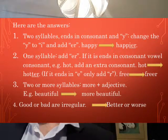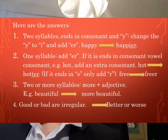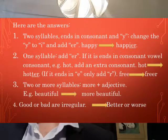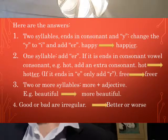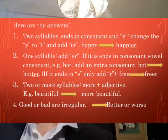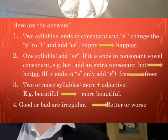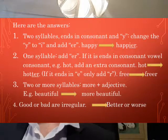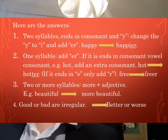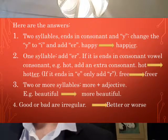Now, one more rule. If it ends in E, only add R. So the example is free becomes freer. Number 3. 2 or more syllables. So you add more, there's an extra word before the adjective. So the example is beautiful becomes more beautiful. And number 4, good and bad are irregular and they become better or worse.